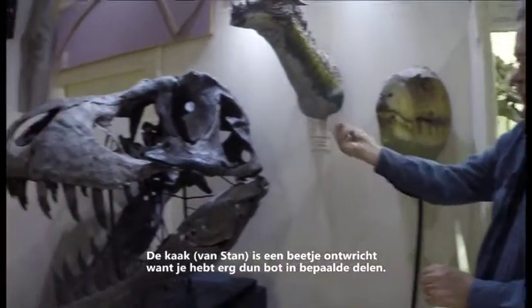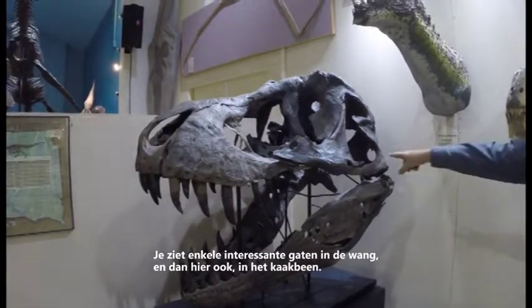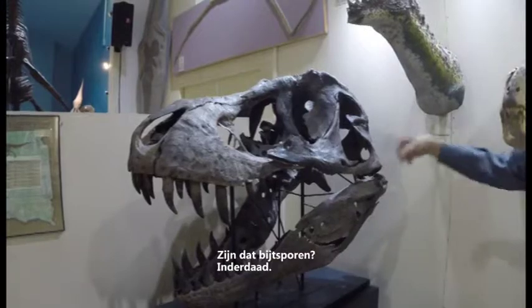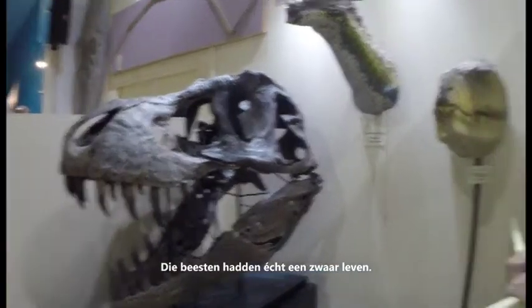A little bit of disarticulation with the cheek because it's got some very thin bones and things, but you'll notice there's some really cool holes in the skull right there in the cheek and then here in the jaw. Was that bite marks? On the other side, those are bite marks. Okay. So these guys had a really hard life.